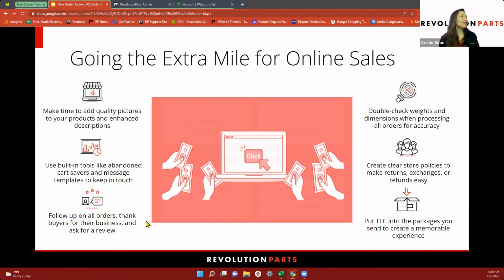We always encourage, of course, that you follow up on your orders, thank your buyers for doing business with you, and even ask for a review. Asking for a review can sometimes be uncomfortable if you're not used to it, but it goes a long way to helping your store build its online reputation and credibility. We also recommend double checking weights and dimensions as you're processing orders for ultimate accuracy and customer satisfaction.